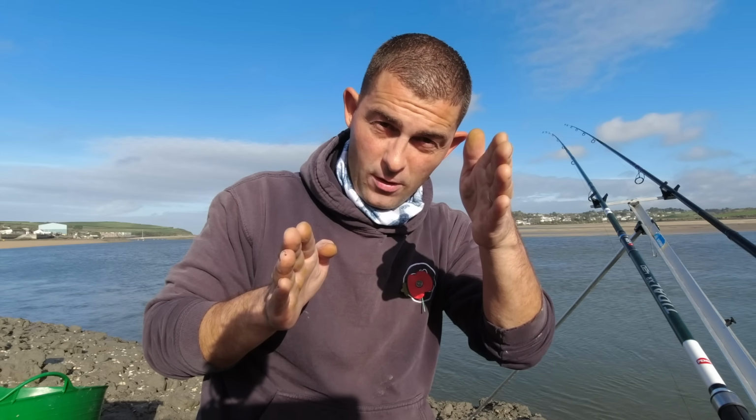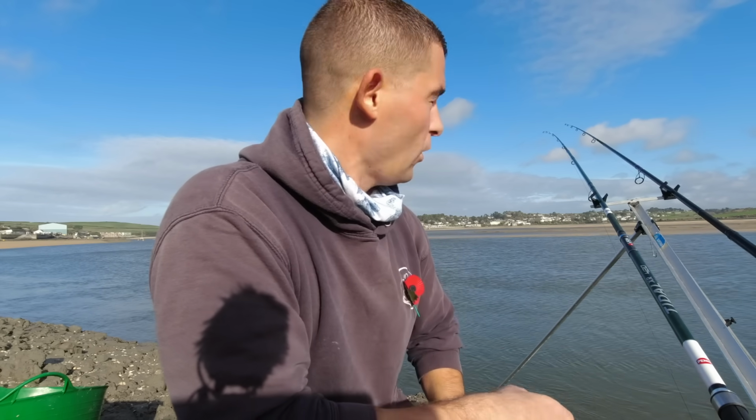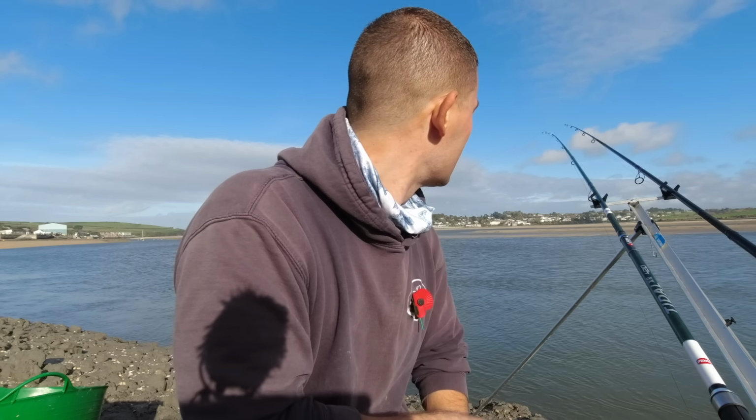It'll go down to low water and then it'll come back up again. So I know before the tide gets back here, I need to get back to safety, back to shore. Always give yourself a bit of a margin of error as well. Every mark's different. Just be safe when you're doing it.